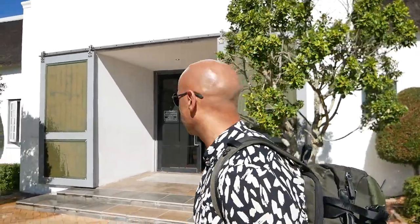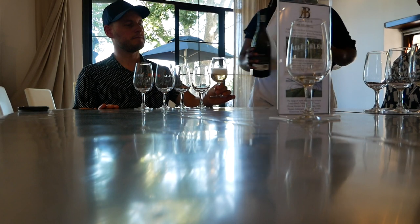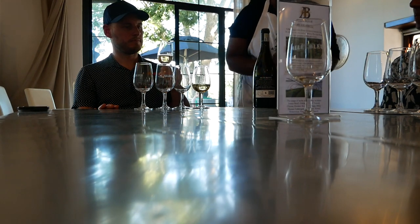This one's called Ali Bleu, so let's go check it out. The first wine from your left is MCC Brut. This Brut spent 36 months on the lees, and disgorgement took place in March 2020.